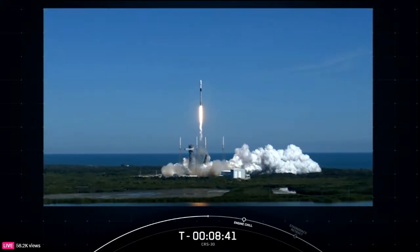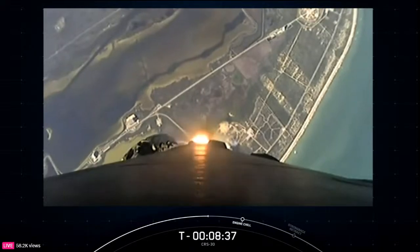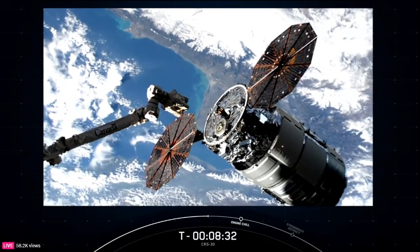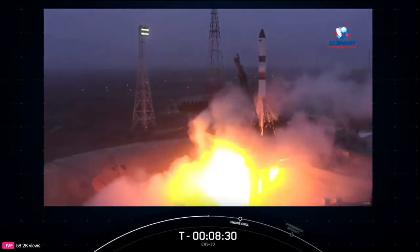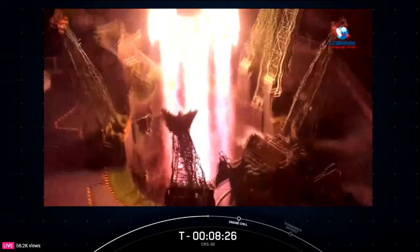Multiple cargo deliveries have already made their way to station. Northrop Grumman's Cygnus cargo spacecraft launched on the SpaceX Falcon 9 for the first time with 4 tons of supplies, and the Progress spacecraft launched from Kazakhstan with another 3 tons of supplies a few weeks later.